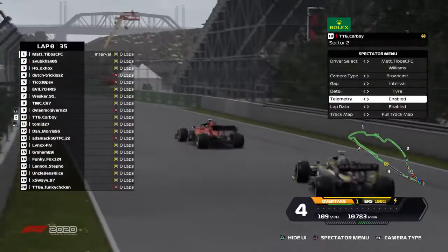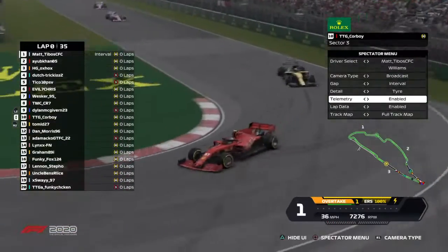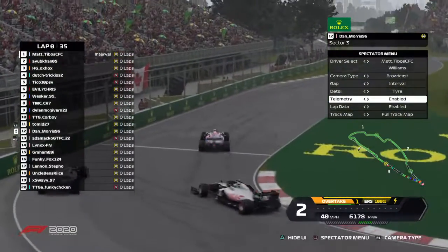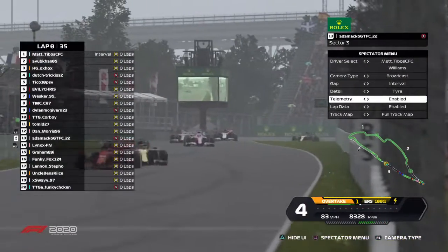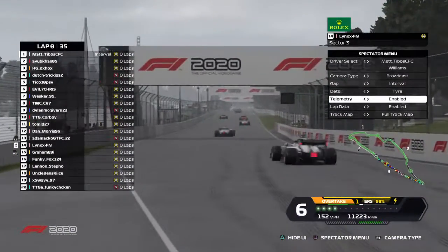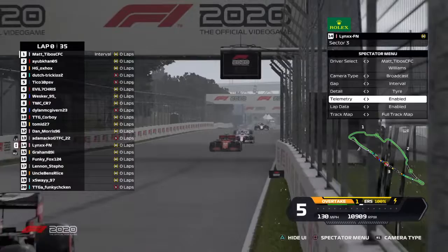Callboy rounded out the top 10, and we've got Evil Chris, Wesker and CR7 on the mediums. Dylan's on the soft, so he's going aggressive at the start. Callboy starts on the mediums, P10, and Tom Duval in 11th, also on the medium tyres, as is Dan Morris in the lead of the Racing Points. Adamako down in P13, but he's starting on the soft tyres. Lynx down in P14, he was P2 in qualifying at one point, so he's found himself all the way down in the teens as the race starts, but he's on the medium tyre, so he's going to be going into the race a little bit deeper.